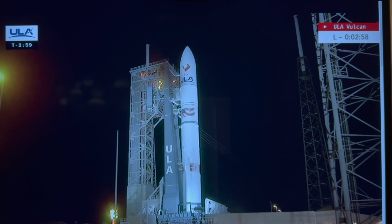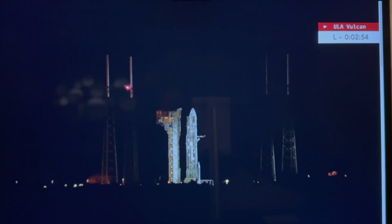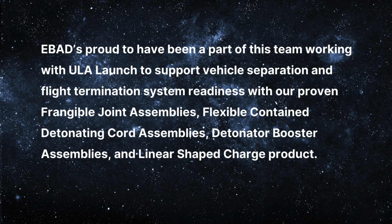We're now less than 3 minutes until the planned liftoff of ULA's first Vulcan rocket. This also marks the beginning of the first voyage for the Peregrine lunar lander. 38. Status check. 20 seconds. Go Vulcan. Go Centaur. Go Peregrine.